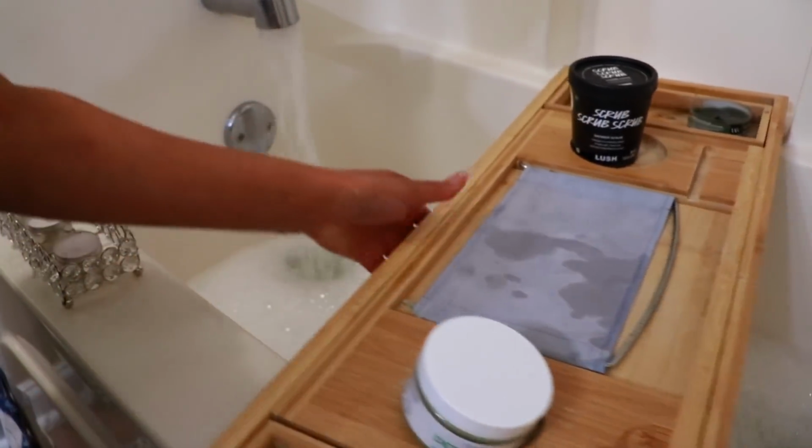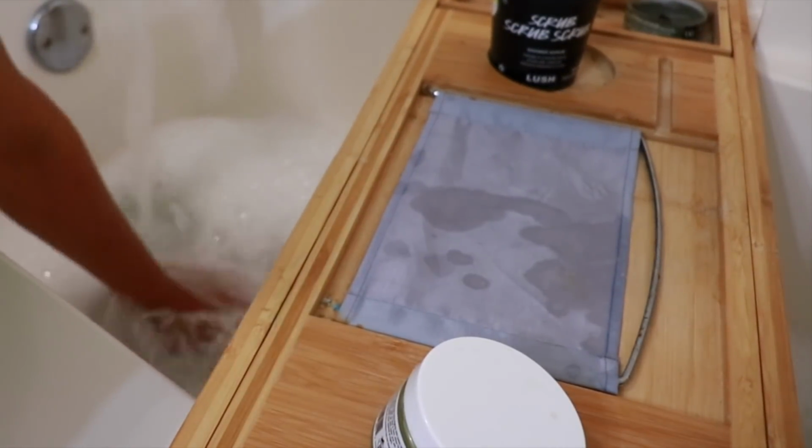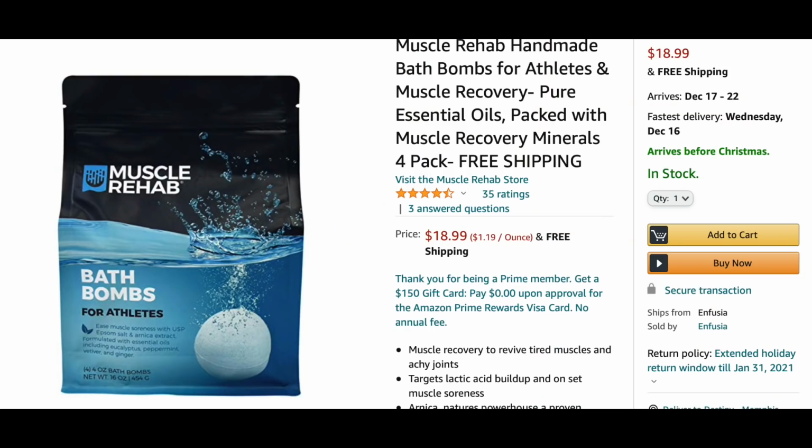If you've been keeping up with the vlogs, then you may have seen where I purchased the Muscle Rehab Bath Bomb for athletes. This is going to help with muscle recovery to revive my tired and aching muscles and joints. I was in a car accident a few months back, so if you know, you know.